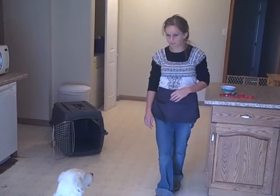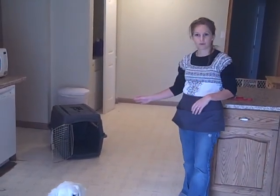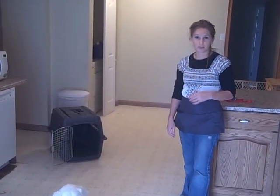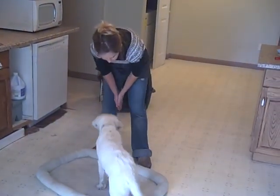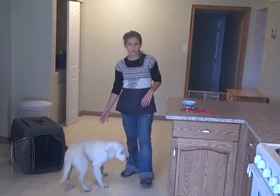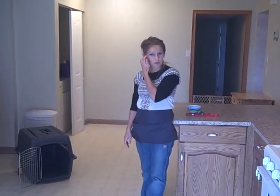Enjoy being there. Just a note on the crate: some people struggle with keeping their dog in the crate, and it doesn't feel natural to us. We as humans have a natural claustrophobic instinct, so we feel very uncomfortable in tight spaces, but dogs are the complete opposite.